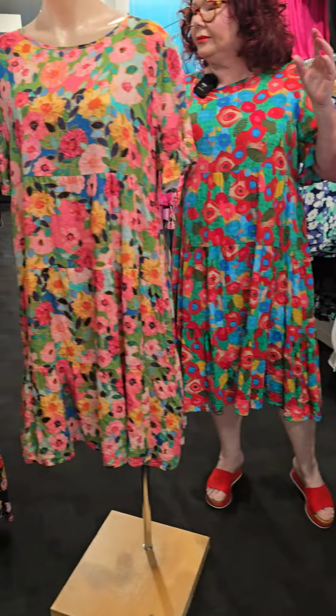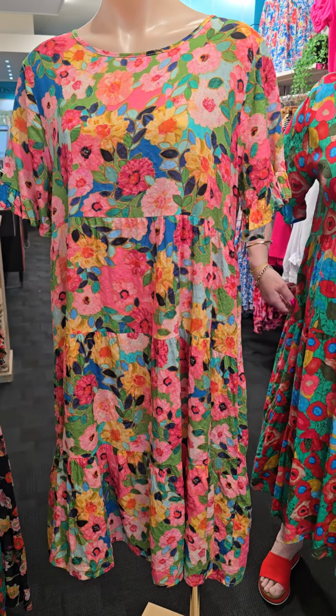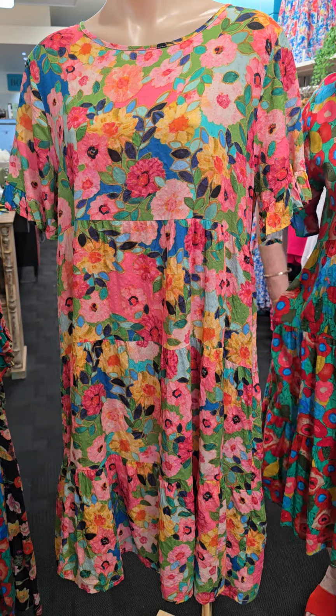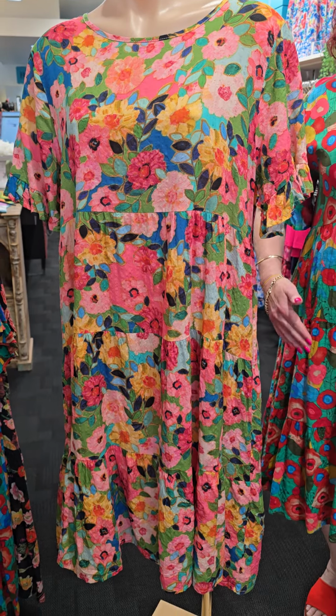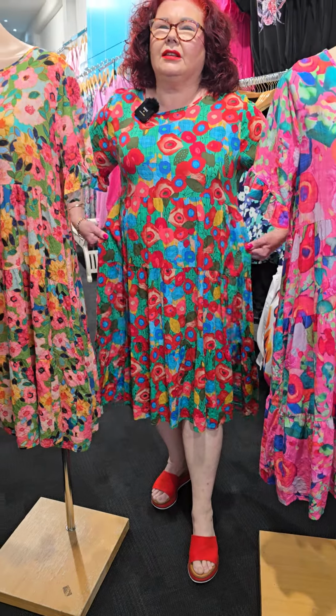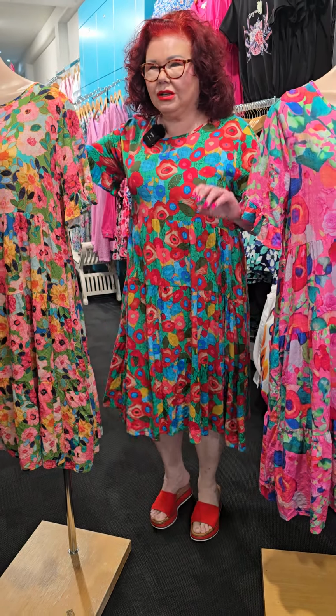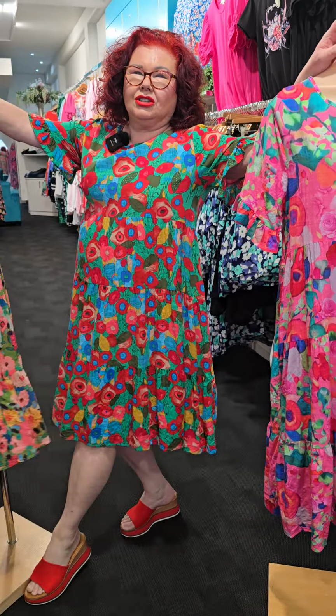This one here is called Coral Flowers, all right? It is really, really nice. Now, it goes below the knee. That's the first thing I loved, okay? So it's not a short dress. The second thing I absolutely adore, of course, is it has pockets, all right? And we've got one more colorway, and guess who's coming in to show you the color?